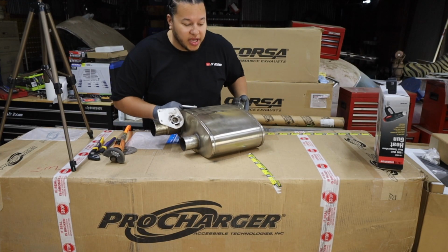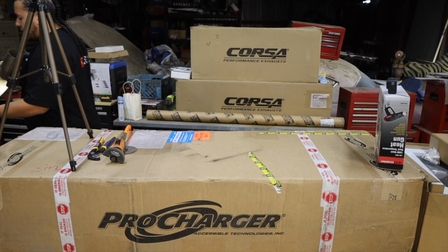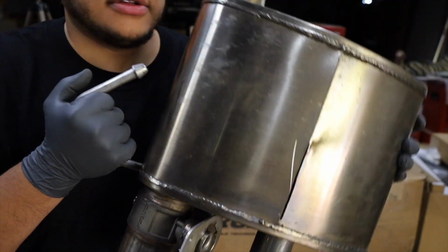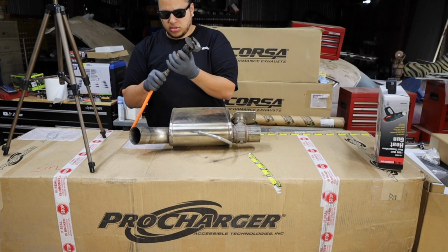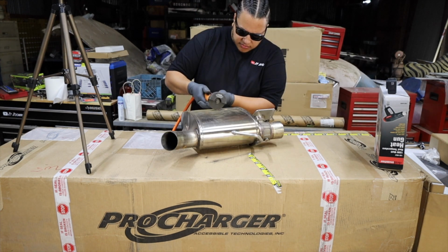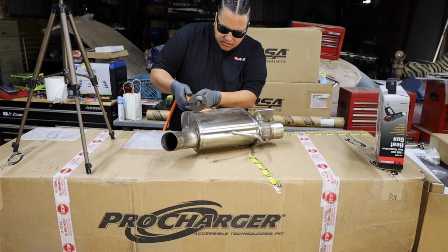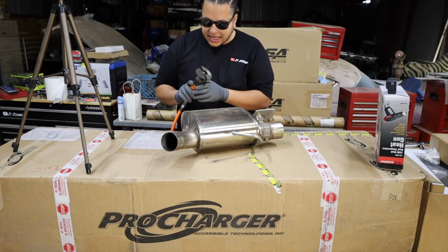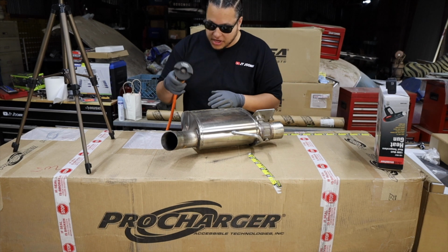Nice thick piece of metal, that's for sure. I think my grinder's about done, but let me show you guys what I got. That's what we've cut so far. I'm gonna swap my grinder wheel out and we'll keep getting it. Trying to take it a little bit slower on this side just so I don't eat up my thing again, because I don't know if I've got another wheel.